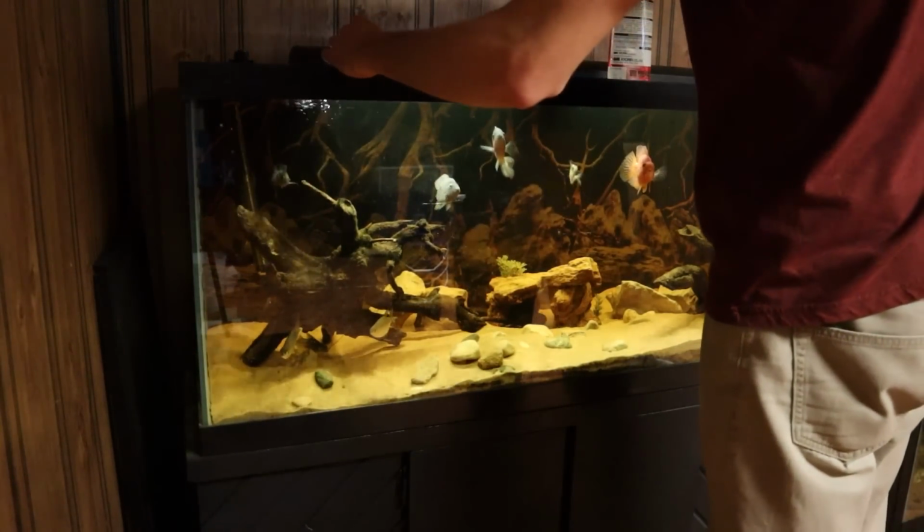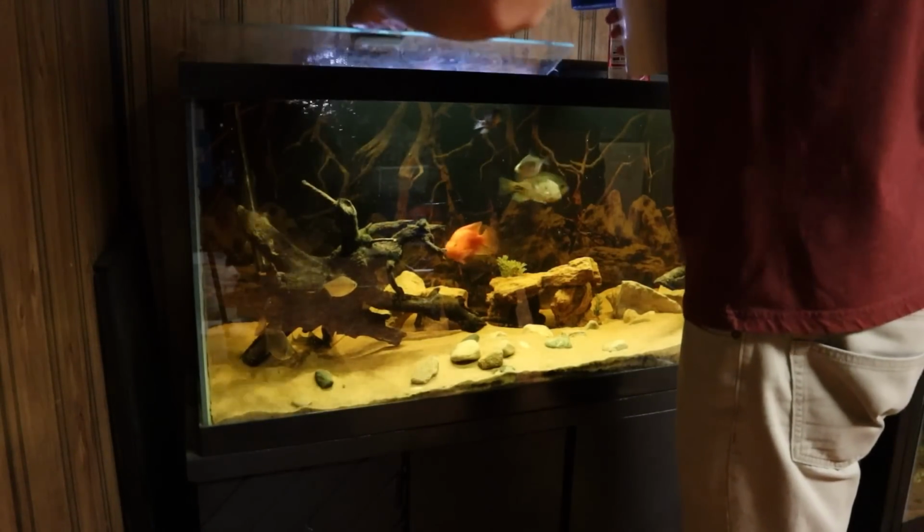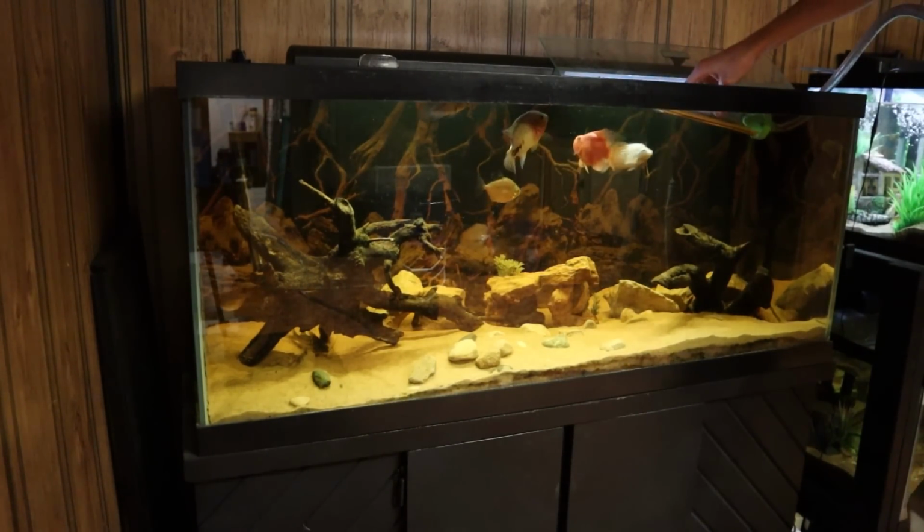Real quick, I am gonna go ahead and feed them, just because they are going to a new tank. They might be a little nervous, might not want to eat for a few days, so we'll just make sure they're nice and full. And now that they're all fed, we're going to start draining this tank.